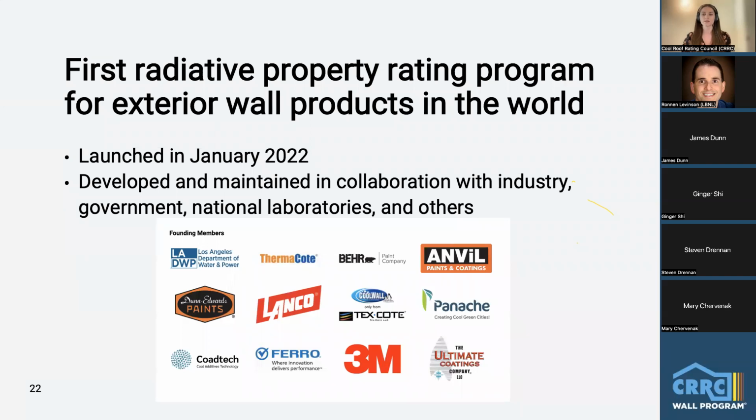As I mentioned previously, the CRRC added wall ratings to our mission and bylaws in 2019. For several years, a highly collaborative group of stakeholders from the wall industry, as well as governments, national laboratories, and many other sectors worked together to develop our wall product rating program. The program was officially launched on January 17th of this year. Our diverse and balanced wall rating program committee continues to oversee and improve upon the program. On screen, you can see a few examples of organizations that have been very closely involved with the development of our program. These organizations are our wall program founding members, who provided generous contributions to startup funds for creating this brand new program.